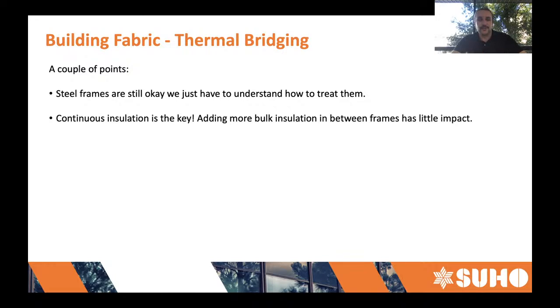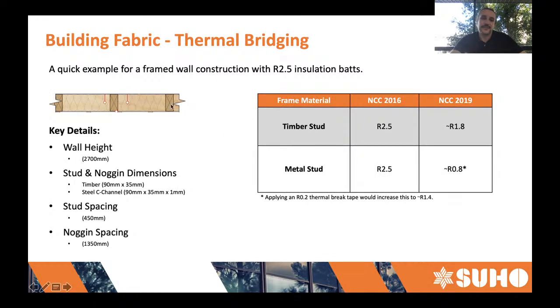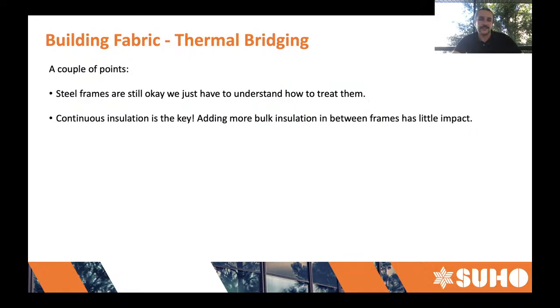Adding more bulk insulation between that frame doesn't help. In the example that we have here, if we increase the insulation between the frame to, say, R4, and it's a metal stud, it might only achieve in the low R1s. Throwing more bulk insulation doesn't help because of how poorly that 10 to 15% of frame performs. And so that's where continuous insulation is really pretty critical to improving the R value performance, particularly on metal frames.